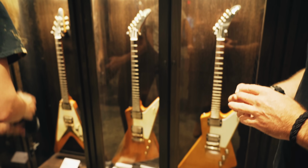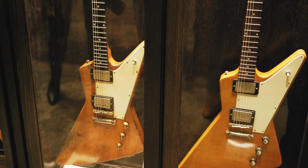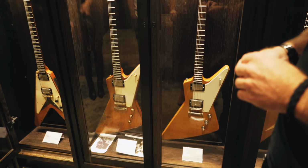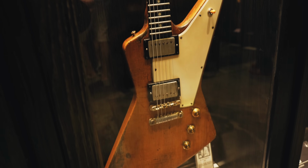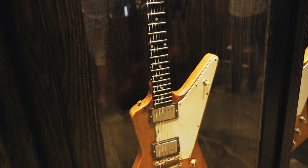So these two guitars are 1958 Gibson Explorers, and each one is worth well over $1 million a piece. That's insane. $1 million for what essentially is just a slab of wood, a couple of pickups, a few pots, and some strings. But the question I have is, why? Why are these guitars worth $1 million a piece?